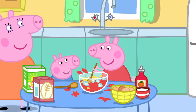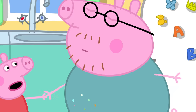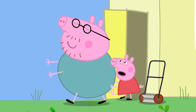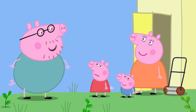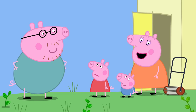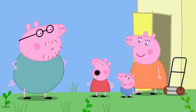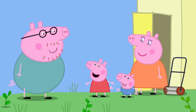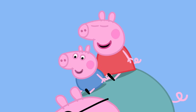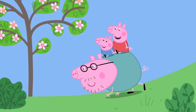Oh, what's going on here? Daddy, don't look. It's a surprise. You were supposed to be watching racing cars on TV. I thought I would get up and do something. You could always cut the grass. Daddy can't work on Daddy's Day, Mummy. Thank you, Peppa. You can give me and George piggyback rides. It's hard work not working.